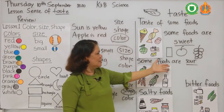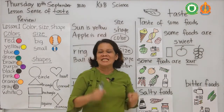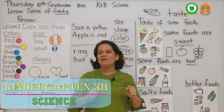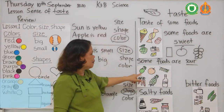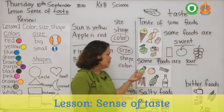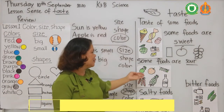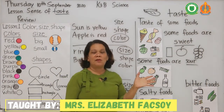About some foods that are sour. Some foods are sour. When you taste sour, sometimes you do not like it, but most of you also like sour food. Okay, very sour. Example, guava. What is a guava? There are two kinds of guava. The ripe guava, the color is yellow, and the green guava is green. This green guava is sour.